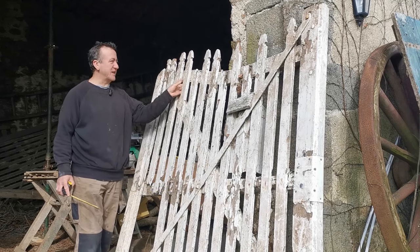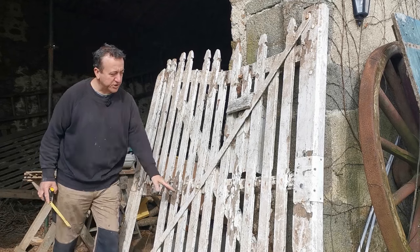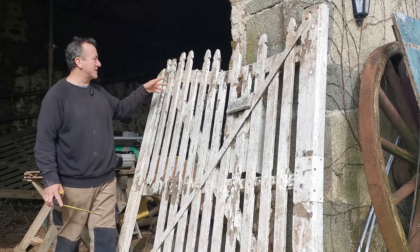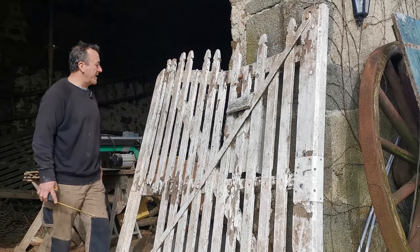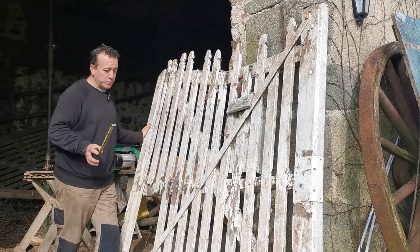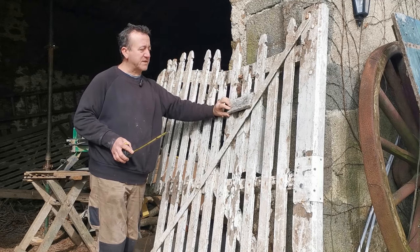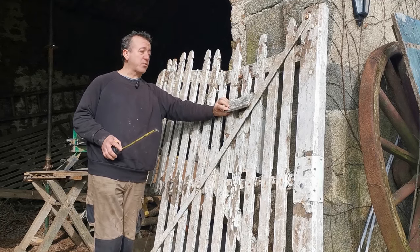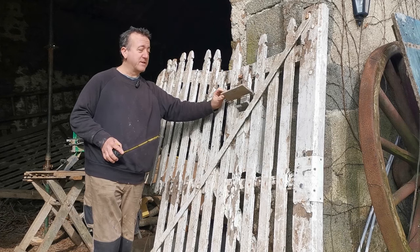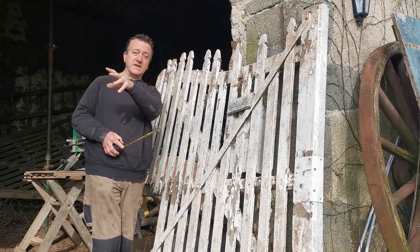It's honestly not worth the effort to try and do anything. I did wonder if I could cut it shorter and make some sort of picket fence, but again, I'd have to do a lot of work to make it look pretty. But what I thought was interesting, now that I've picked it up, I found this flap on here, and there's a little box behind. So that is a very crudely built letterbox, which suggests that this has come off our main gates down here.